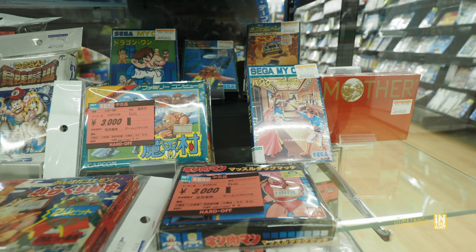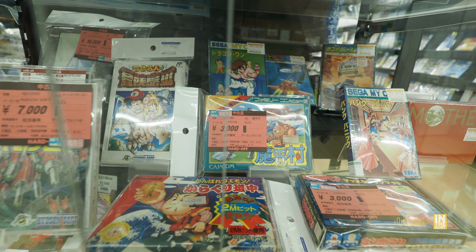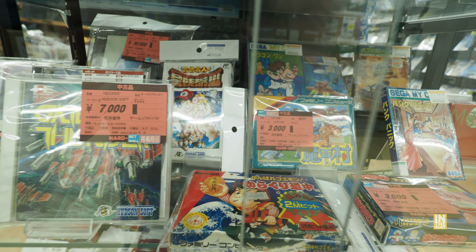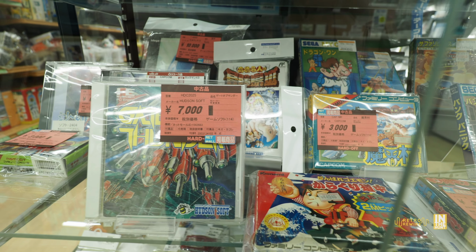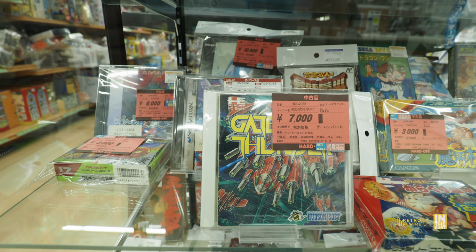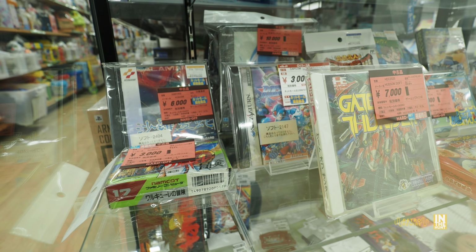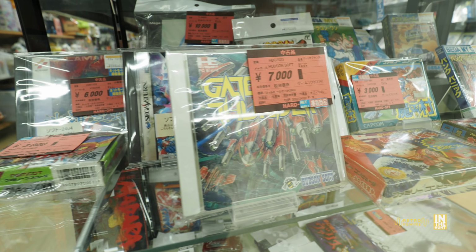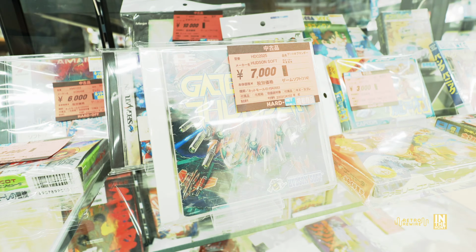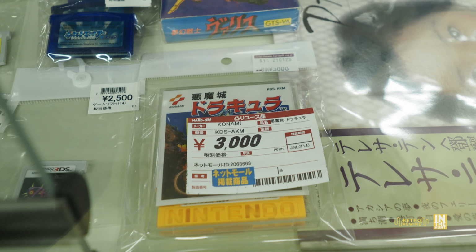And then out of all these games here, man, Makai Mura, $30. I should have picked that up. That's one of my all-time favorite series, the Ghouls and Ghosts series. But then we have this Gate of Thunder, freaking awesome cover. And then behind that, we have Mega Man X3 for the Saturn, and a couple other games there. And then we have $30 for Castlevania on the disc system. That was a pretty nice little surprise.